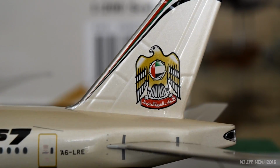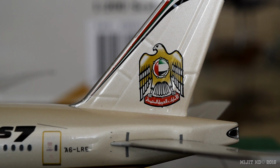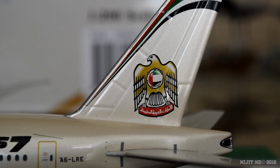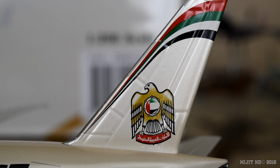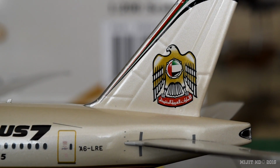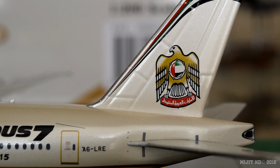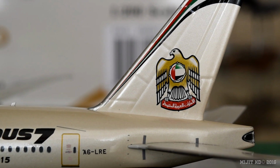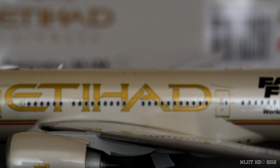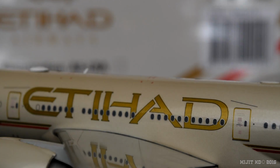On the tail we have the national emblem of the UAE and their flag carrier of the UAE. That's why they got the UAE colours. I think the emblem is slightly tilted to the left. It's not exactly straight. So yeah, decal printing can be improved.